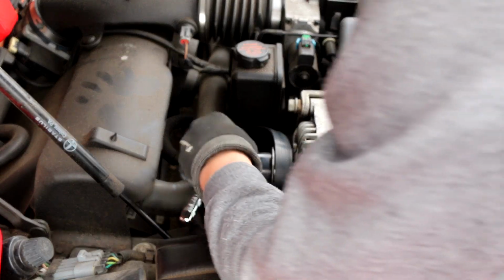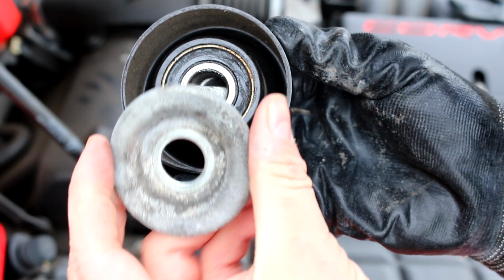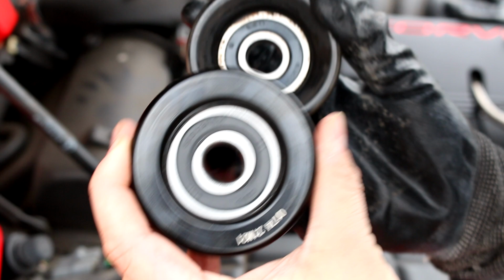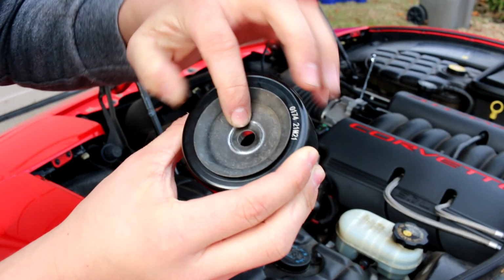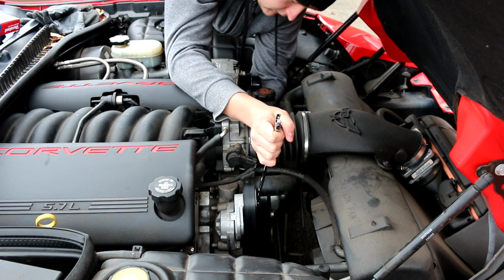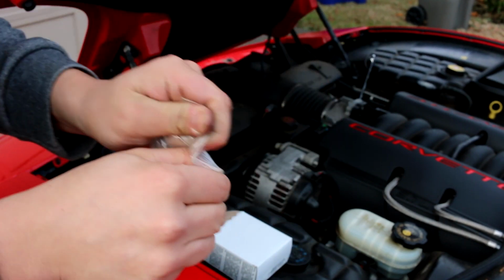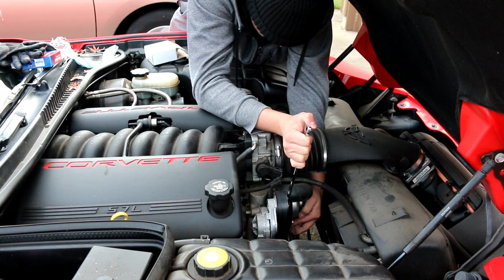This job should have taken me 20 minutes maximum, but because I was inexperienced in purchasing the correct parts, I ended up having to take a few trips to AutoZone. The first time around, I ended up purchasing an idler pulley that did not come with a metal plate. So I ended up going to a different parts store, picking up a different idler pulley, and finally, it was the correct one. So in total, I spent about 2 hours driving back and forth between stores and replacing that pulley.